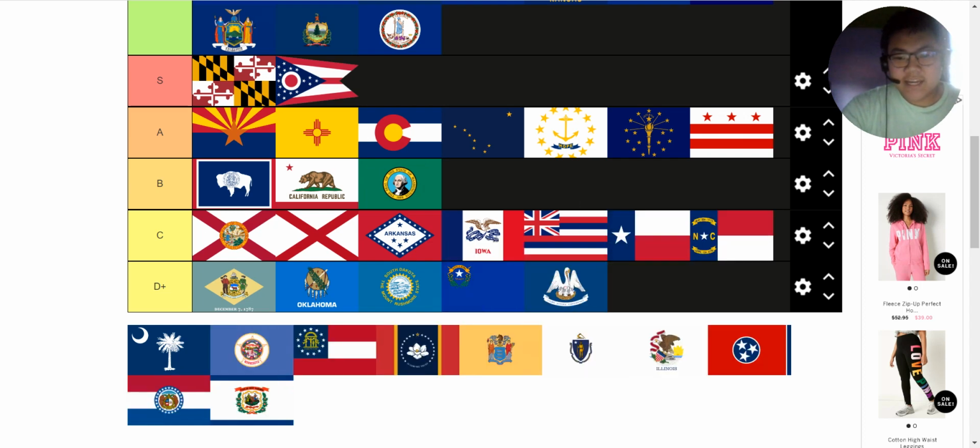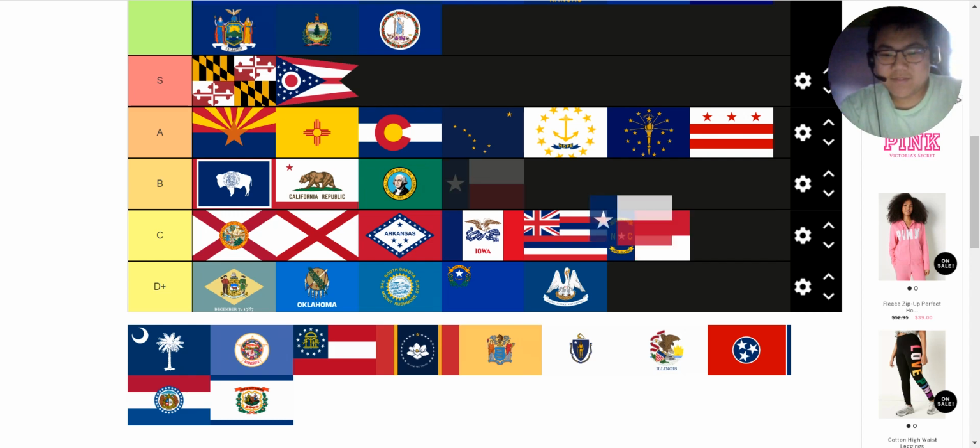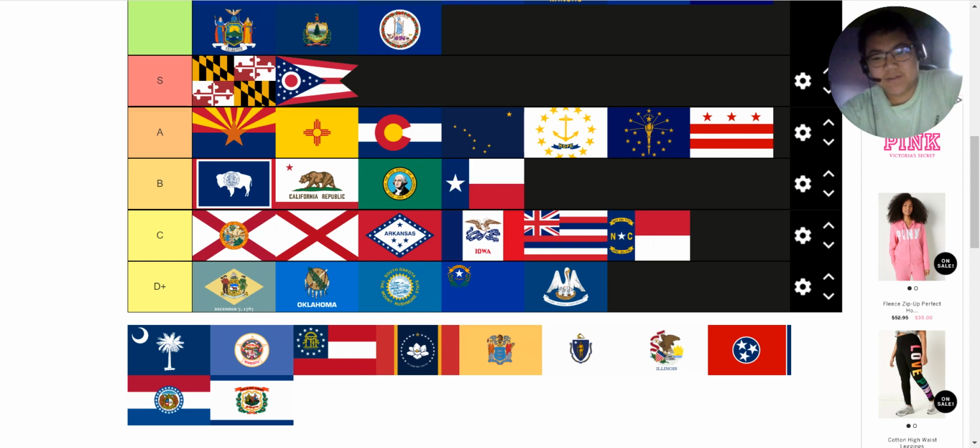We'll put North Carolina and Texas together because they're both about the same. They're very similar. It's pretty alright. They're very simple. Well, Texas is simple to draw. North Carolina's is not. Literally, North Carolina just stole Texas's flag and put yellow on it. And so I think for that reason, you have to do Texas above North Carolina. Or it's the opposite way. Texas stole North Carolina and removed all the yellow. But either way, Texas is simpler. Texas gets B tier.